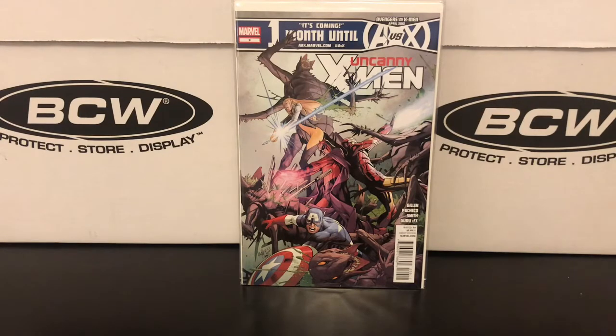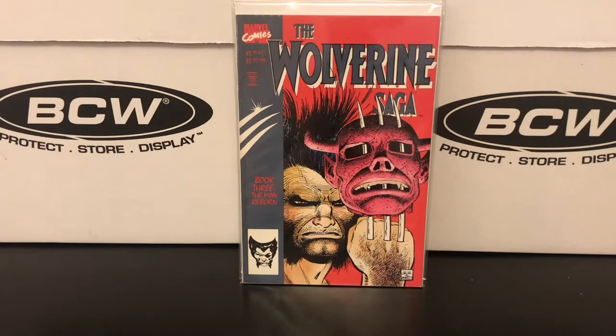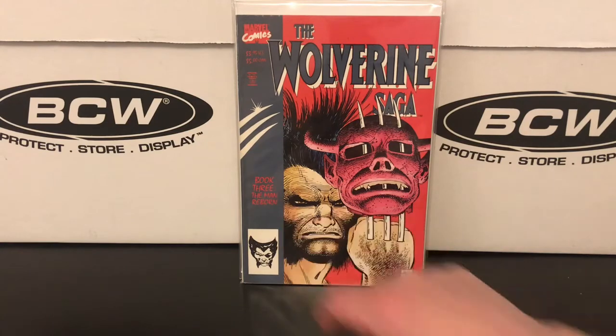And this is obviously issue number 9. So just a random one there. Wolverine Saga, I had from years ago when it first came out, parts 1, 2, and 4 of that 4-part series. And I was missing book 3, so I found it for 50 cents.